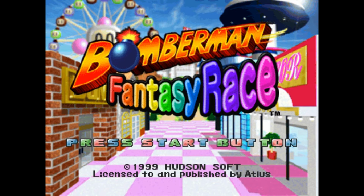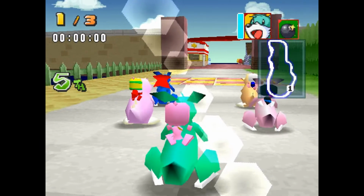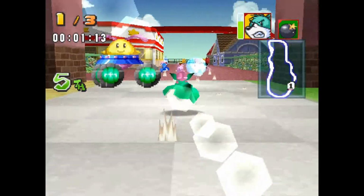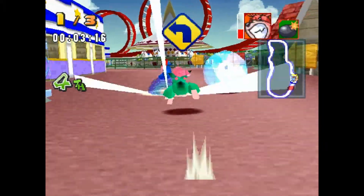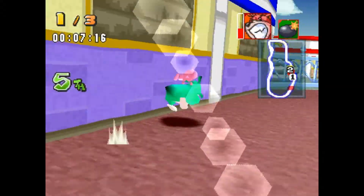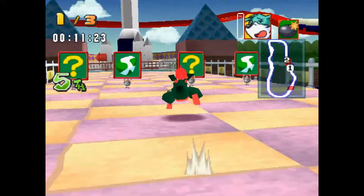And finally, Bomberman Fantasy Race is a game you owe it to yourself to play, even if it's just the one time. There were some strange games that came out for the PlayStation 1 where the experience of playing them is hard to describe. Jumping Flash, Toe Ball, Bubsy 3D, you really have to play them to get it, and Bomberman Fantasy Race stands tall with all of them. Don't get me wrong though, this game is amazing.